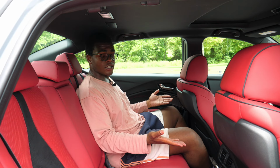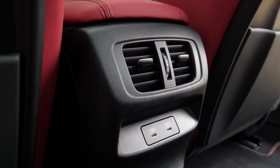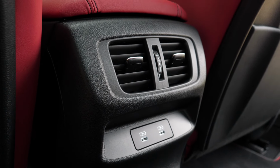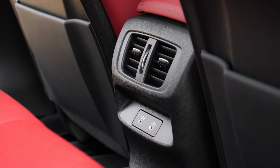In terms of accommodations, thankfully, for being a Type S model, it's actually pretty nice. There's air vents back here, which really help on a near 100-degree day like this. It's been 100 all week. There's also 2 USB Type-C ports below that.